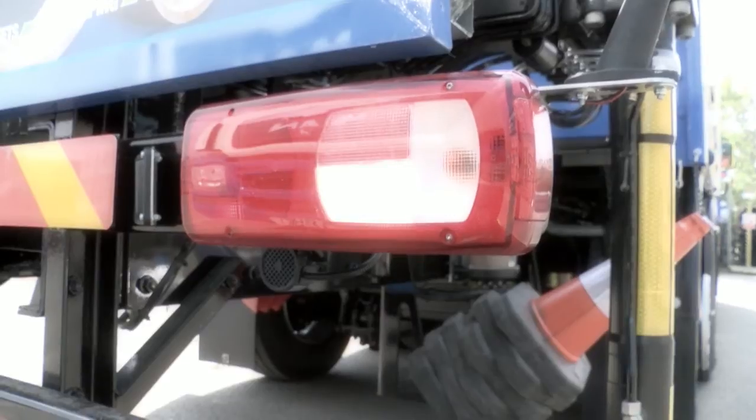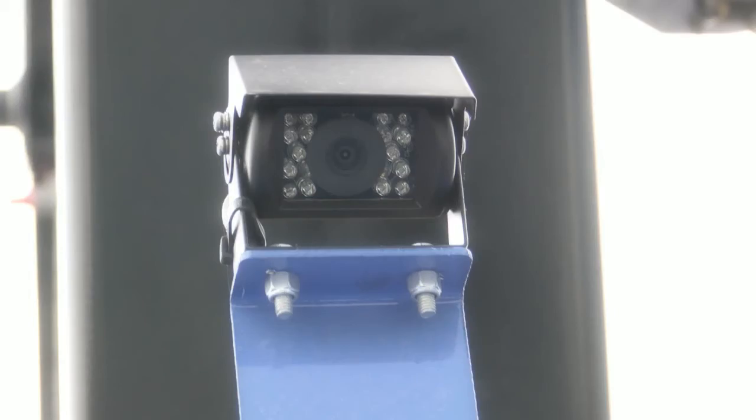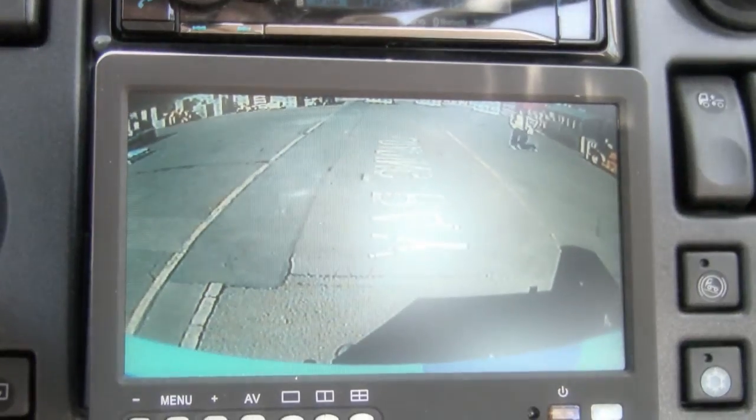Whilst the vehicle is reversing, the driver will be able to see a clear image through the monitor of what's behind him.